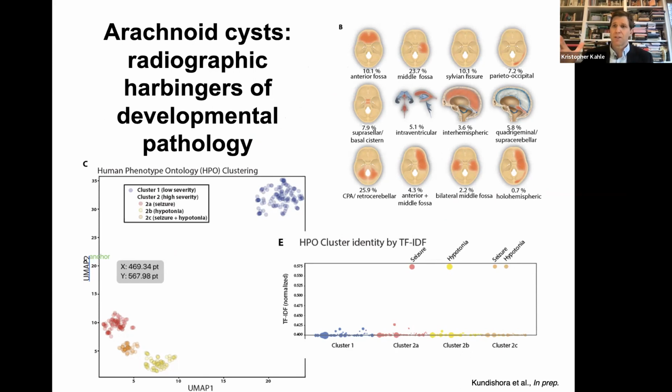And you can see how these break down, and you can come up with disease clusters in which certain gene variants are responsible for arachnoid cysts that localize to different anatomical regions, whether it's the middle fossa or temporal fossa versus posterior fossa, and that there are subgroups that just have more severe associated phenotypes. And so what do you do with these patients?